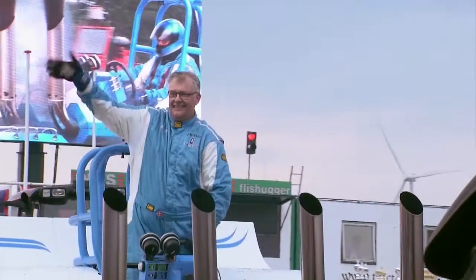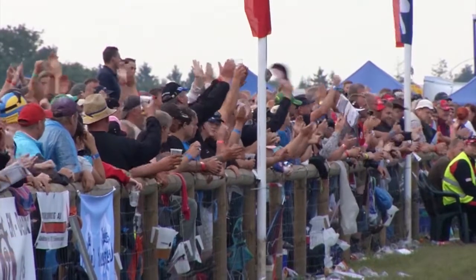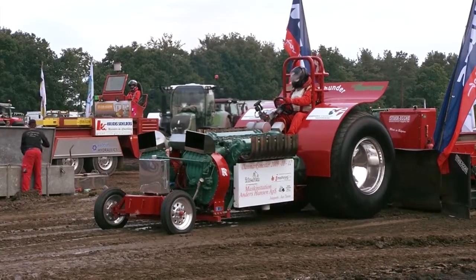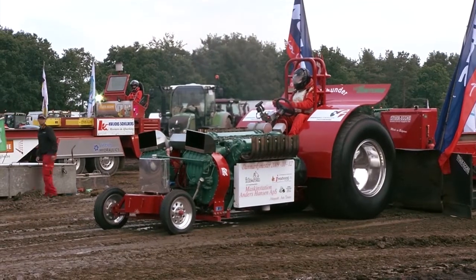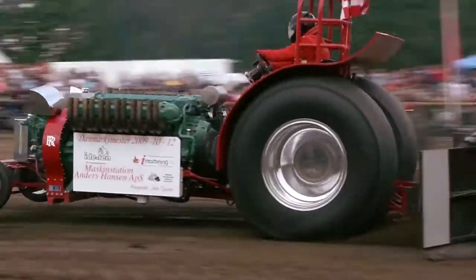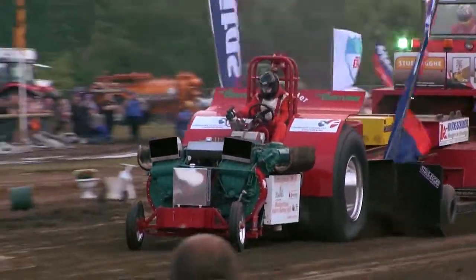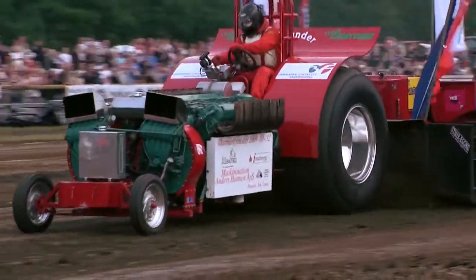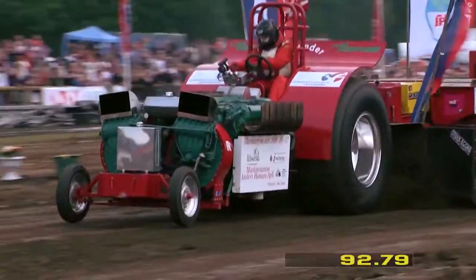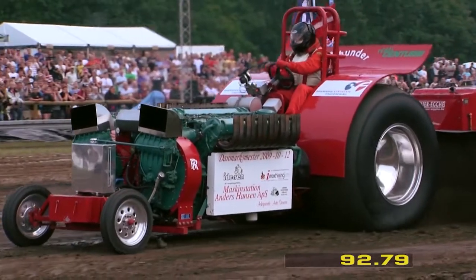The Danish crowd also really appreciated that run from the local man. And you can see what it means to Leif. Next man to the line, this is Ole Mikkelsen with this tractor he calls Red Thunder. Rolls-Royce Griffin powered. Dragged down a little bit early, and a distance of 92 metres and 79 centimetres for Ole.